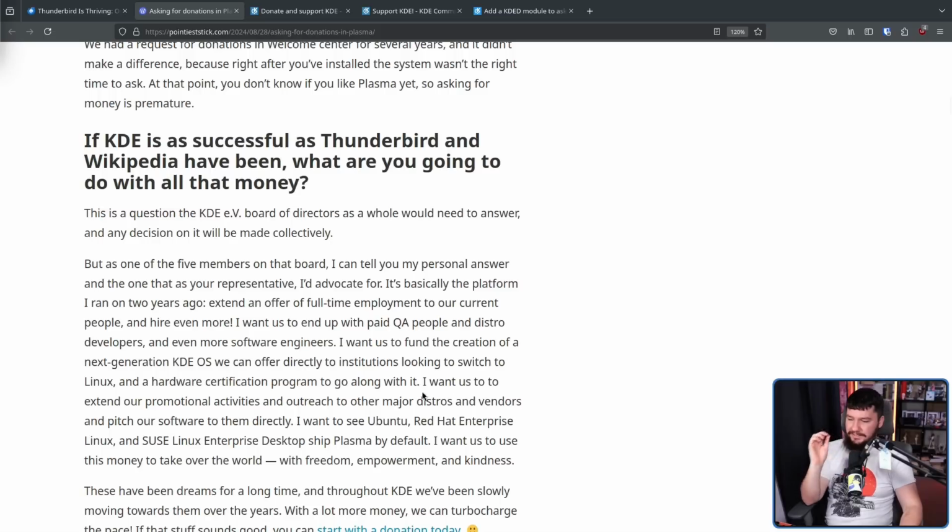I want us to extend our promotional activities and outreach to other major distros and vendors and pitch our software to them directly. I want to see Ubuntu, Red Hat Enterprise Linux, and SUSE Linux Enterprise Desktop ship Plasma by default. I want us to use this money to take over the world with freedom, empowerment, and kindness.